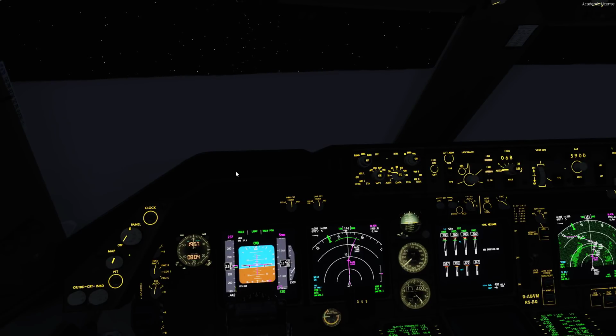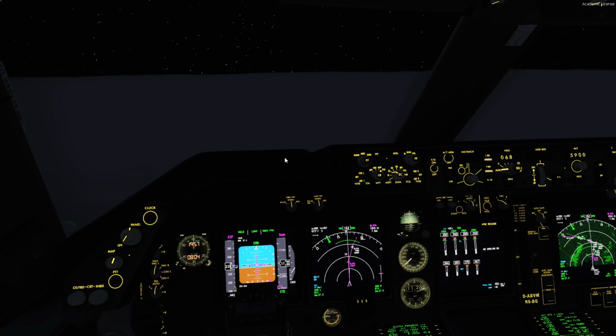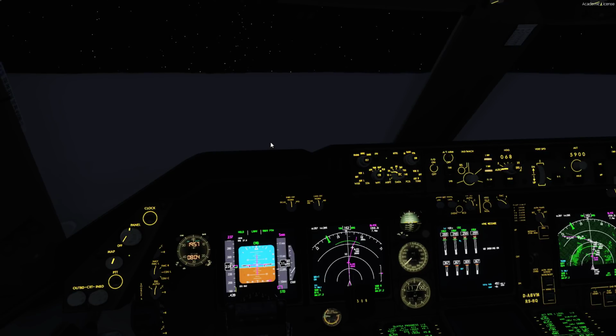Now would be the time for FSFX to release their immersion pack. That'd be really cool. Don't have any immersion packs actually ready for any aircraft except the Aerosoft Airbus, which isn't compatible with P3D version 4 yet.